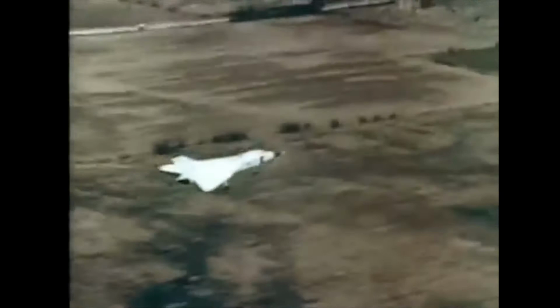0-2-0. On that first flight of 35 minutes, Zurakowski took the plane to 11,000 feet. On succeeding flights, it was to reach easily its target of 50,000 feet at nearly twice the speed of sound.